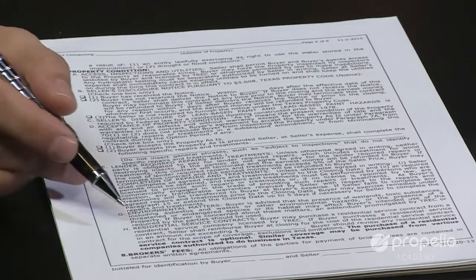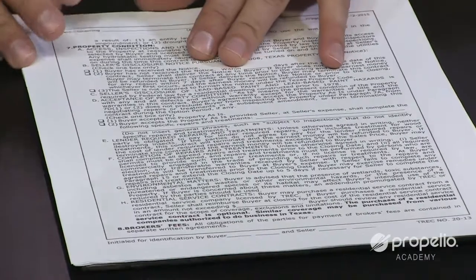And then as far as the residential service contract, that would be if we were buying like a home warranty. I'm not going to require you to buy a home warranty. Again, that's really common in the retail world that a buyer is going to require you to put up whatever, $500, $1,000 towards a home warranty, but we're not going to do that. So I'm going to put 0 in this field, and you'll go ahead and initial there at the bottom.